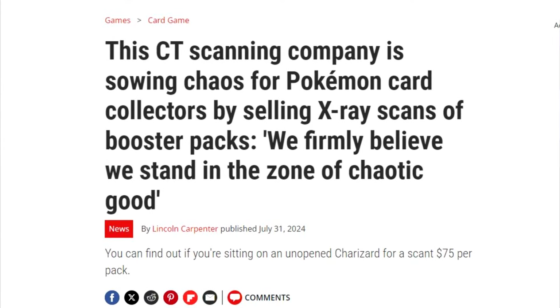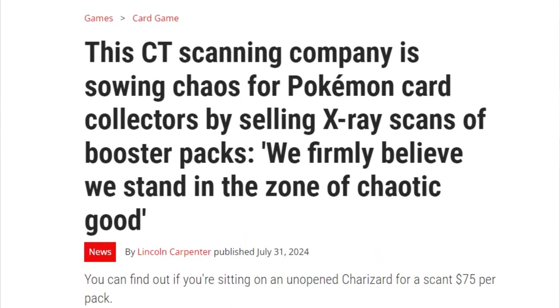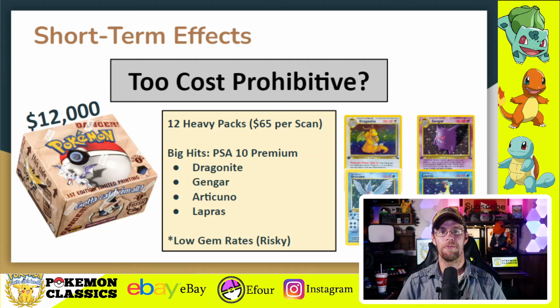So I think one of the things people are failing to look at when analyzing the impact of CT scanning is how prevalent, how pervasive this is going to be. And I think a lot of that depends on the financial incentive to do so. For example, let's take a vintage box like First Edition Fossil, which currently sells for about $12,000 per sealed box. Now, in vintage boxes, there are 12 heavy packs, each containing a holo, and if one were to take all 12 of those packs out and send them off for scanning at $65 a piece, that's adding a significant cost to the cost basis of the box.